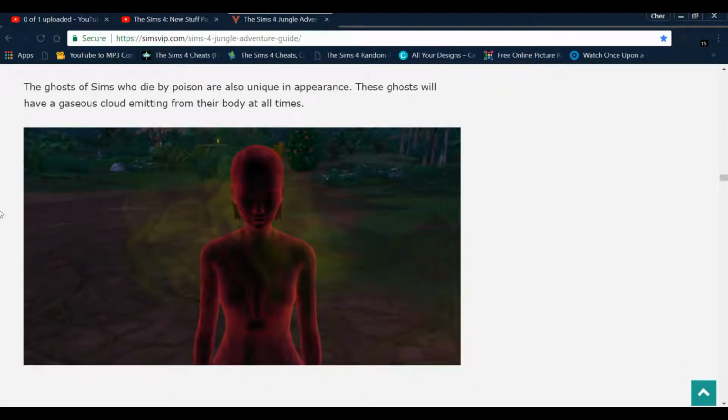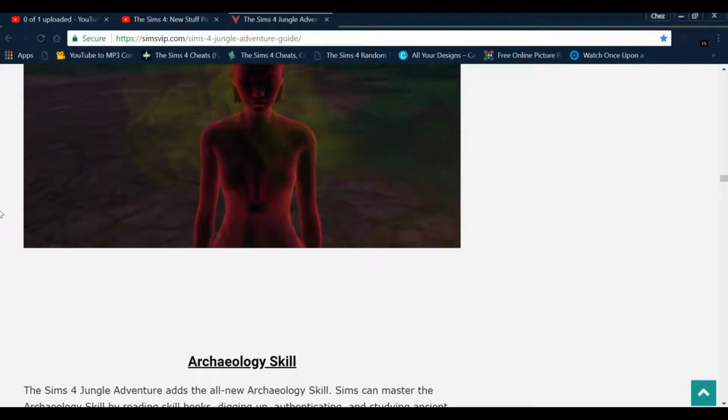The new ghost looks awesome. So the ghosts of Sims who die by poison are also unique in appearance. The ghosts will have gaseous, I'm just going to say gassy, clouds emanating from their body at all times. So it just looks like the ghost stinks, which doesn't really make sense. I was really hoping it had like green dots all over it, but you know, whatever works. I still think it looks pretty cool. I'm still pretty happy with this. Okay, so that's all the new deaths.